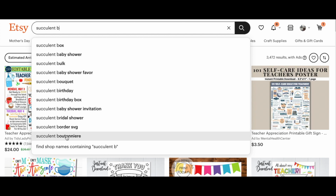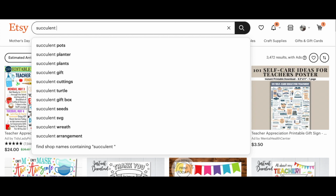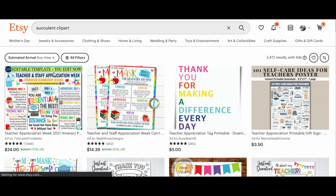And so let's try the letter C. So succulent cutting, succulent candle, clippings, clip art, centerpiece, crochet. We got a lot of things. So we're going to go and look at one of these real quick. Let's choose succulent clip art.